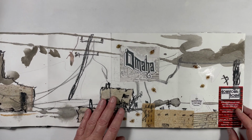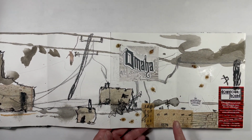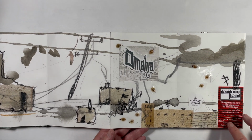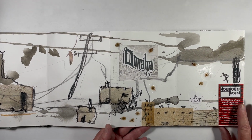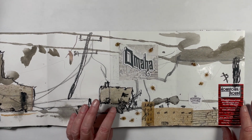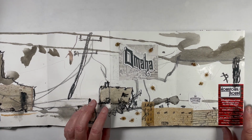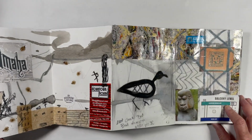And downtown Omaha was really interesting. This is their official logo. More tea bags and a place where I took my dog for doggy daycare. There was tons of brick buildings. It's an old city where there were a lot of slaughterhouses and mills and things like that. So there's just tons of beautiful, beautiful brick buildings all over.